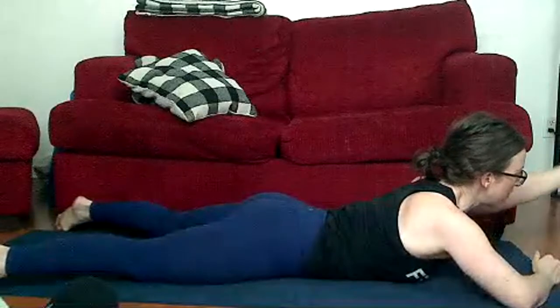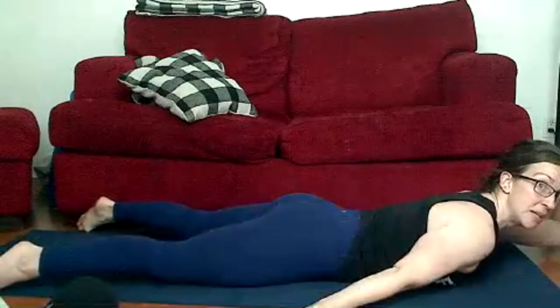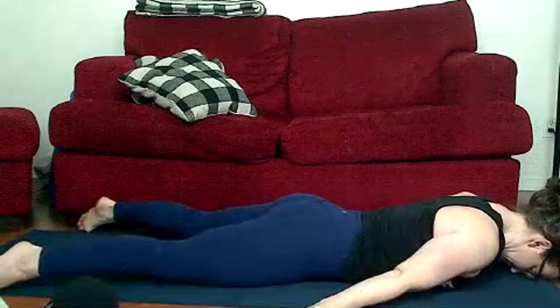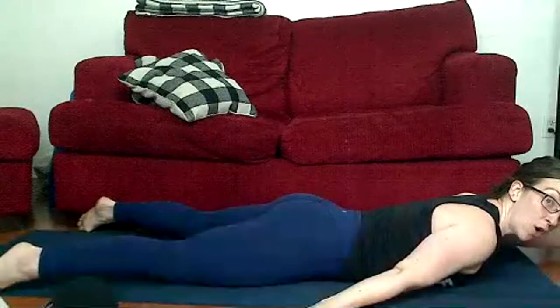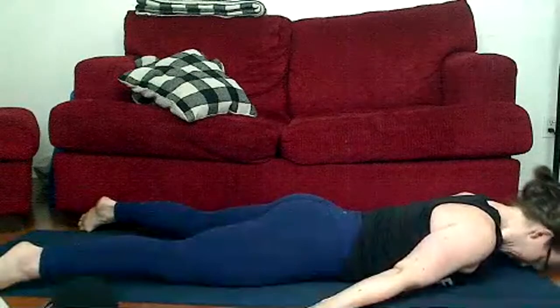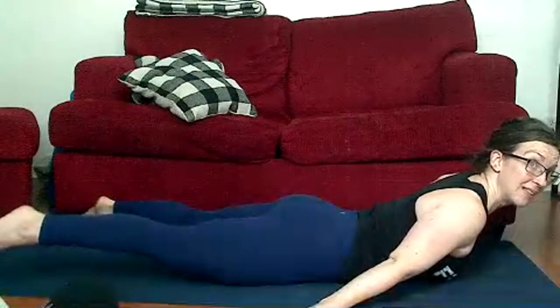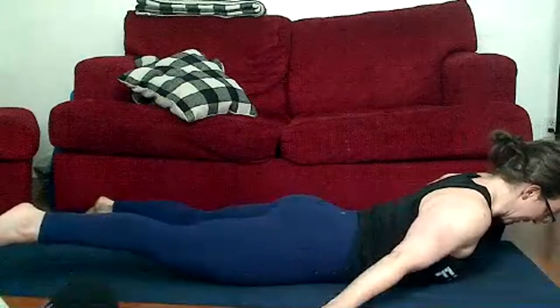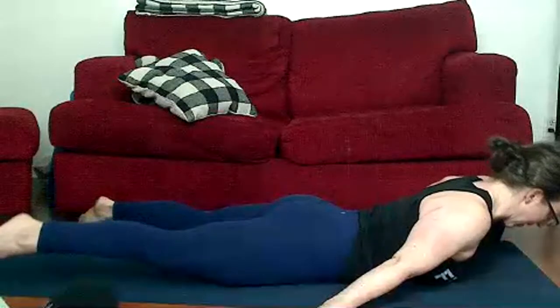I'm going to take my left arm overhead, with the tip of my pinky finger on the floor. My right arm is going to be alongside the body. Now, forehead is going to be on the ground. All I want to do is lift my left arm and my right leg together up off the floor. So my left arm is up alongside my ear, my right leg is up, and my chest is a little bit lifted off the ground. And then I'm going to lower that down.